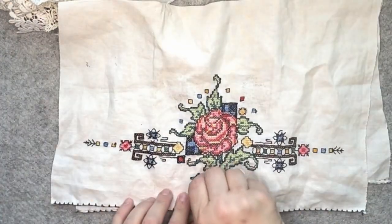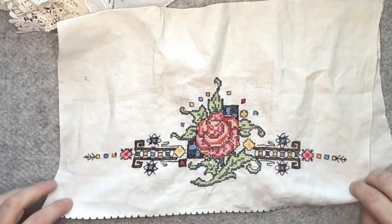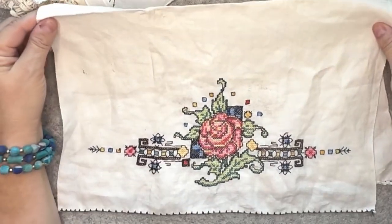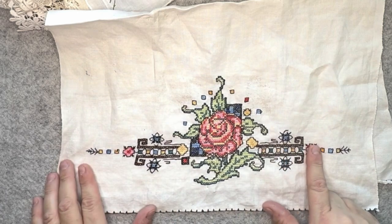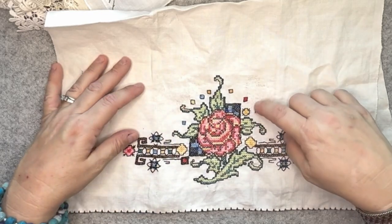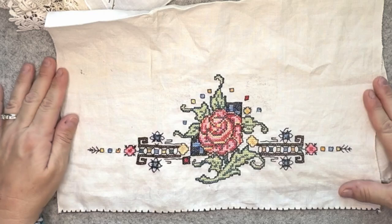Then I found, I loved this. Look at that. Antique-y kind of just little cross-stitched needlepoint rose. Love this design. It's just very cool looking. And I like that there's like random squares of different colors. I just really like the look of that. So I got that little piece.